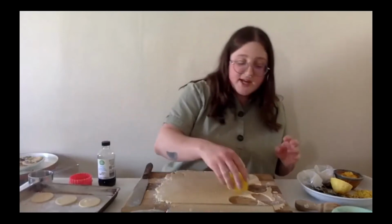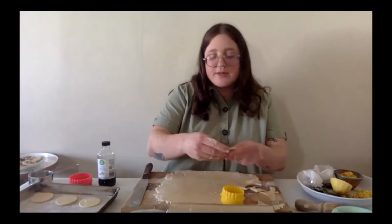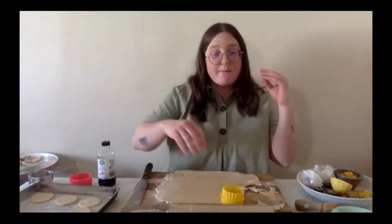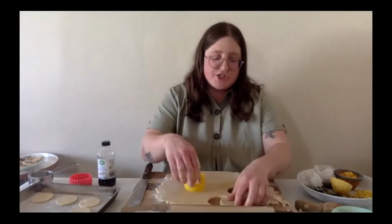And what's really nice is that since these cookies do not have any rising agent in them, they are not really going to expand that much other than puff up a little bit. So you can actually place many of them close together on your sheet tray.